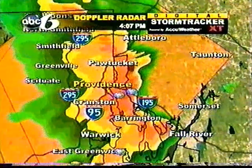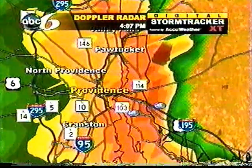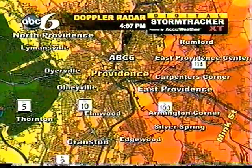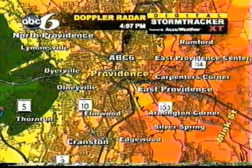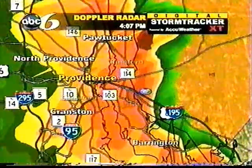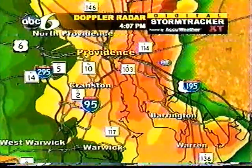We'll get back in nice and tight here and take a look at Providence, where you see anything that's not green, yellow, or darker orange. That is some heavy rainfall, and right now I'm seeing some of the darkest colors that I've seen on the digital storm tracker XT, indicating just how heavy and intense the rainfall is that we are seeing from this storm system. But as I mentioned, it's not one that's stationary. It is certainly moving along.